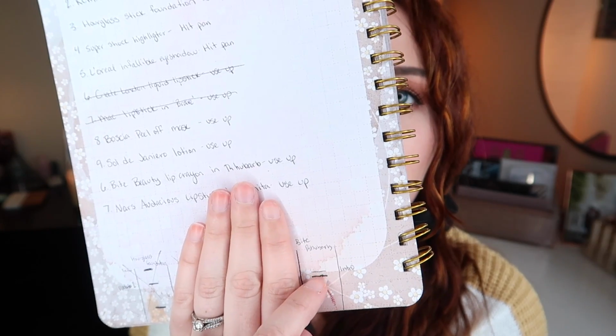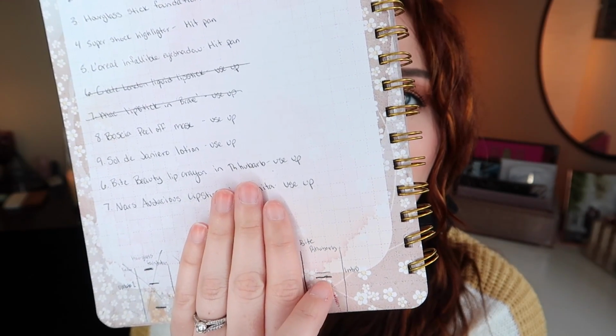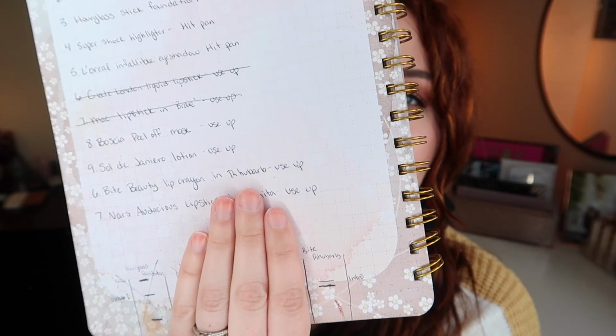It is a Bite Lip Crayon. This is in the shade Rhubarb. So here's my little tracker. The first line up here is the intro. This second line right here is update number 1.